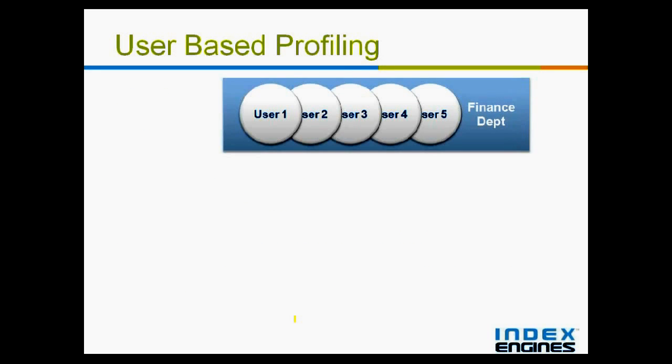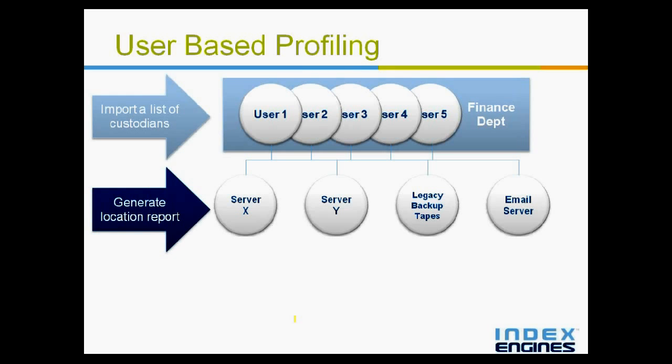So here's an example of user-based profiling. Say you have 5 users you're interested in in the finance department. You could import a list of custodians. And the nice thing about importing a list of custodians or users is, if you've got a whole bunch of ex-employees that are not with the organization anymore, you want to figure out where their data is. So you want to do a little bit of cleanup every 6 months or so. You can import that in and generate a list of location reports.